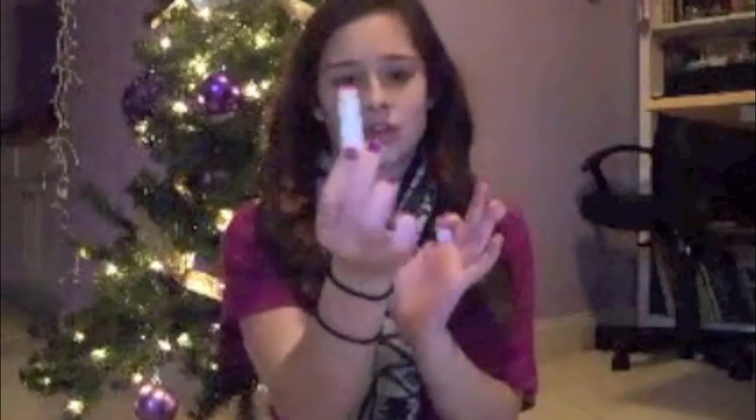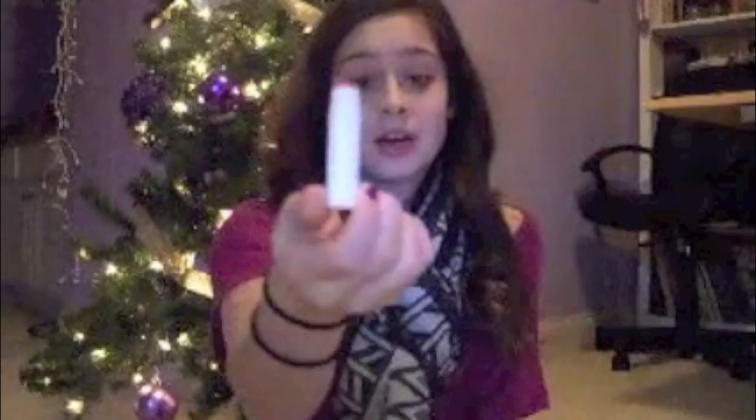Okay, so my next favorite of the month has to be this chapstick, and it's just a normal chapstick, but it smells amazing. It smells like cherries. I actually took off the casing, so it's just like the chapstick that you get at the drugstore or something. It smells amazing, and it's so moisturizing, and it's pink. It doesn't really add a lot of color to your lips, but it's so moisturizing, especially in the winter when your lips are very dry and chapped. You definitely need a good chapstick, so I recommend this. It's cherry flavored, and it smells amazing.